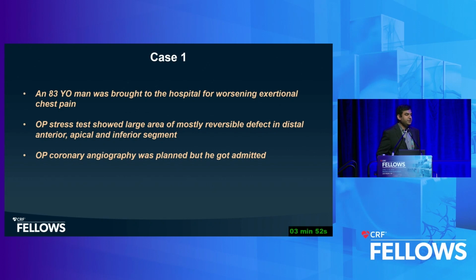An 83-year-old man was brought to the hospital for exertional chest pain. He went to his cardiologist with chest pain and symptoms, and an outpatient stress test was recommended, which showed some disease. There was a plan of doing PCI, but he got admitted beforehand. So he was brought to the hospital with chest pain, and the next day he had a cath done. He had minimal elevation of troponin, high sensitivity troponin in the 60s to 70s.